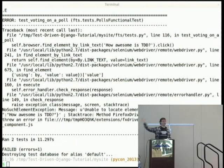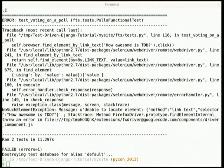So that's the stuff. We've all skipped ahead of setting up the admin site, and setting up the polls model. That's all done. And we're back to wanting to list our polls on the main view. So this is the stuff that you should be getting to. Being able to go python manage.py test FTs, and it should give this sort of unable to locate element.